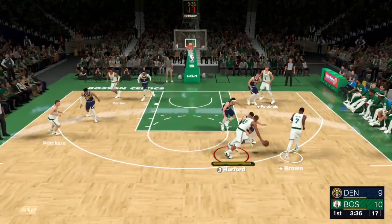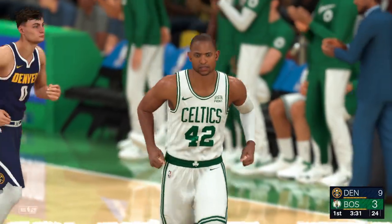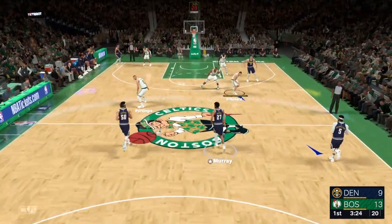Outside, Horford. Fires from deep. Score it. His third straight basket in 3 tries. Yeah, complete focus right now. Such an impressive start to this game. 100% from the field.